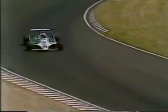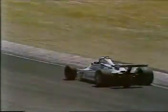Alan Jones down to the hairpin, the Horquilla, almost within sight of the checkered flag on the 53rd and last lap, and his 6th Grand Prix victory in his career. He won 1 for Shadow, 4 for Saudia Williams, and now it looks like 1 for Saudia Leyland in the first Grand Prix of 1980.